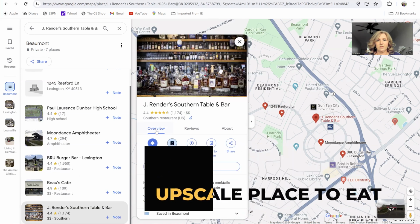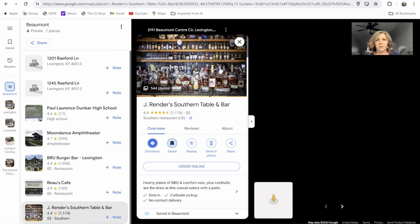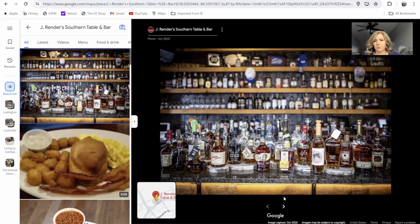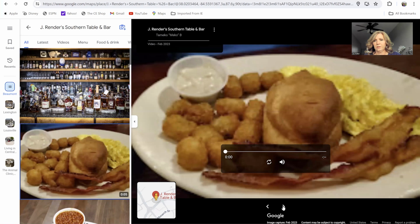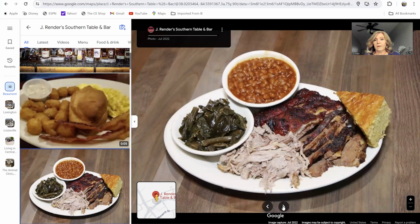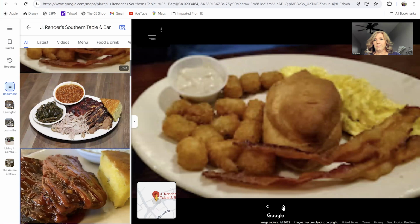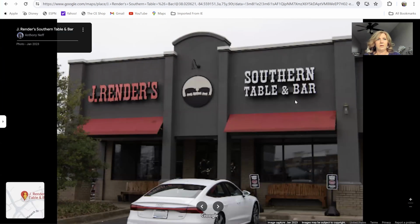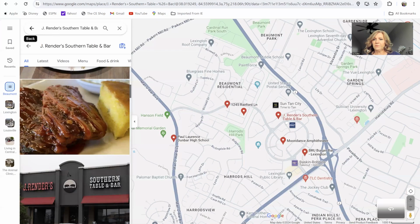Let's see if we have any pictures that we can look at here. First, I want to show you there. Oh, look at that. Barbecue, baked beans, cornbread. I mean, can you get any better than that? So really great place to eat. That might be a place you'd want to try if you come into this area. All right, so those are the different restaurants here.